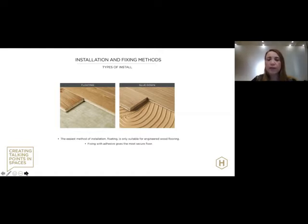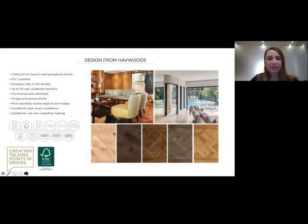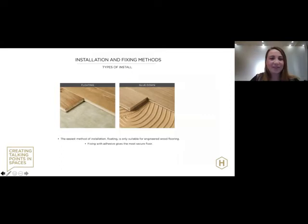So the easiest and the quickest way is the floating method, and you would be looking at a product that has a locking system where they join together, so a click lock. And that means you just click them together and you sit them straight on the floor with an underlay underneath. And then the glue down method gives you a bit more of a secure feel if that's the preference. And we'll talk further about that in the next coming slide. Maybe not. I might go back to the other slide, sorry. I'll just talk about the floating and glue down once again.